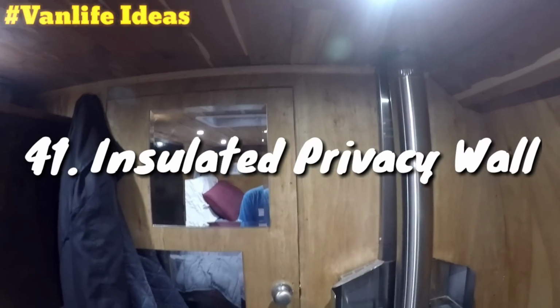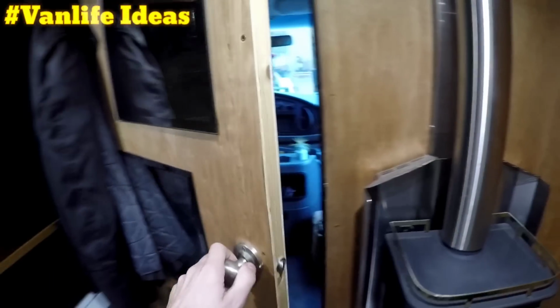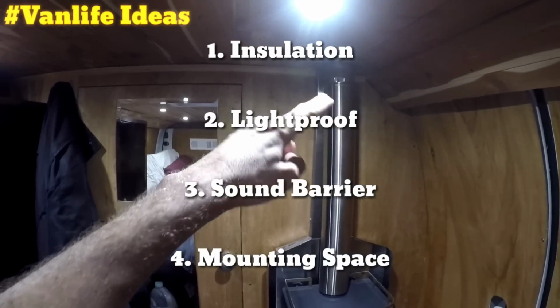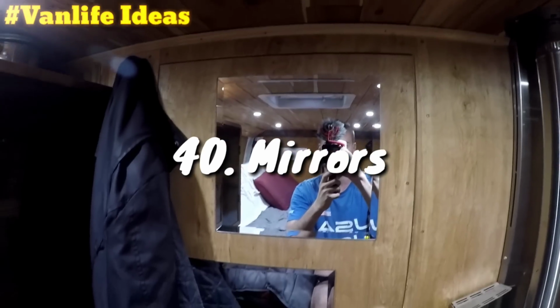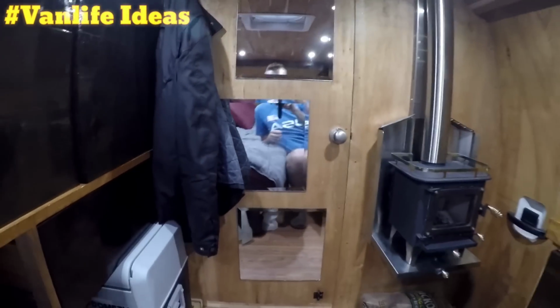Something so much more luxurious than curtains up in the front is to build a wall. This wall is insulated. It's great at privacy. There's no light that shines through anywhere. Curtains, there's still some light, but this very much so blocks out the heat. Mirrors are really nice to have just because it makes the van look a lot bigger on the inside.